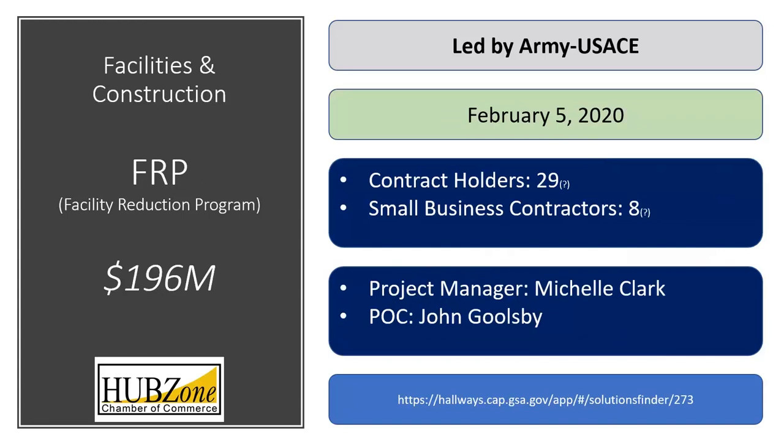This Army Corps of Engineers contract vehicle provides a one-stop shop for demolition-related support. Awarded as a multiple award task order contract, or MATOC, FRP operates through 4 geographical regions, so you'll want to start with one of those that are in your backyard.